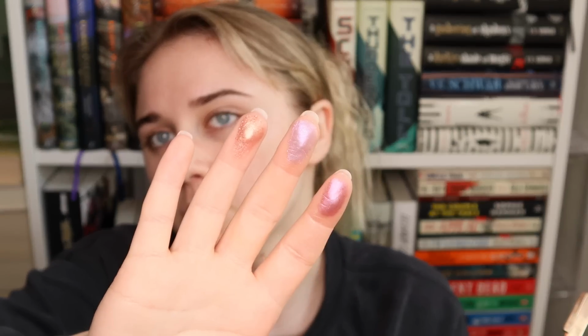This is the purple. That looks stunning. This one is a duochrome actually. It shifts to like a greeny, yellowy, yeah, it's beautiful. And then here's the last shade. It's the most boring shade, I guess, but it's like for everyday. I think that looks good.